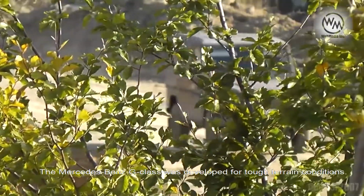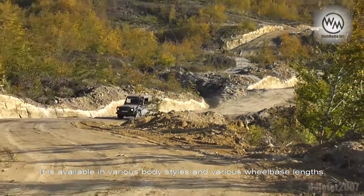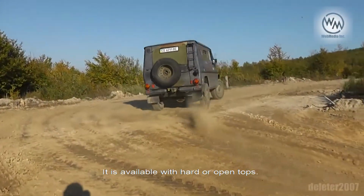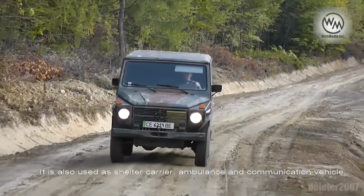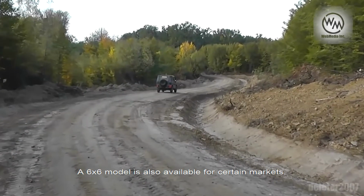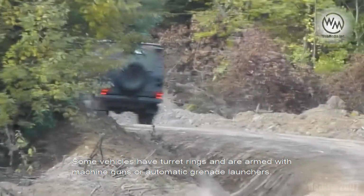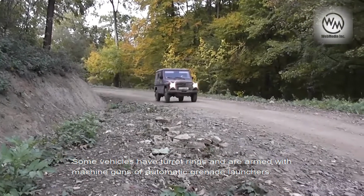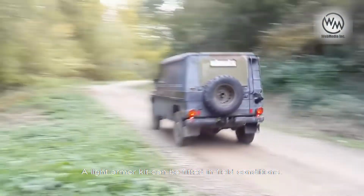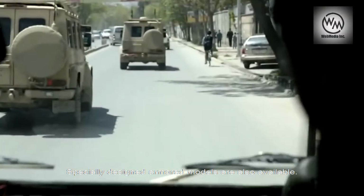The Mercedes-Benz G-Class was developed for tough terrain conditions. It is available in various body styles and various wheelbase lengths. It is available with hard or open tops. It is also used as a shelter carrier, ambulance, and communication vehicle. The 6x6 model is also available for certain markets. Some vehicles have turret rings and are armed with machine guns or automatic grenade launchers. A light armor kit can be fitted in field conditions. Specially designed armored models are also available.